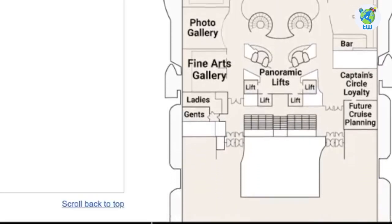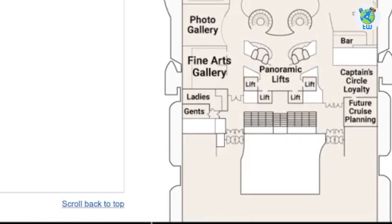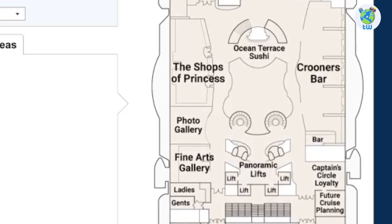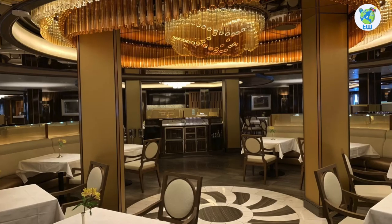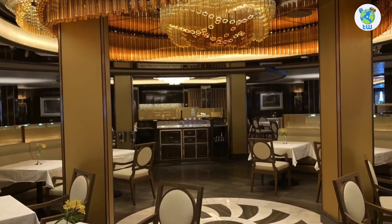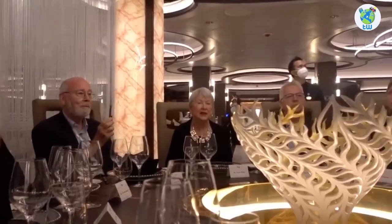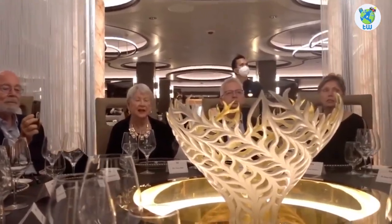Next is Captain's Circle Loyalty and Future Cruise Planning, while left hosts the Shops of Princess, a photo and arts gallery, and Capri Dining Room, while the aft is Amalfi Dining Room, another complimentary venue. Chef's Table is also held in Amalfi.